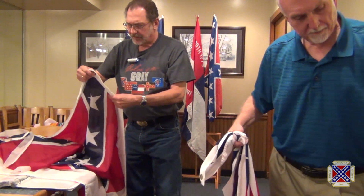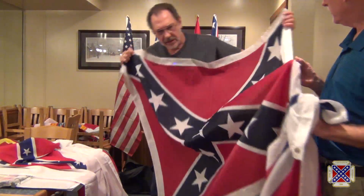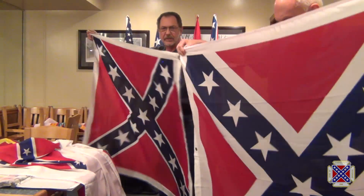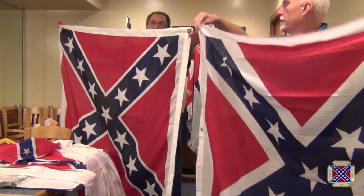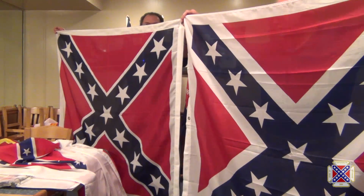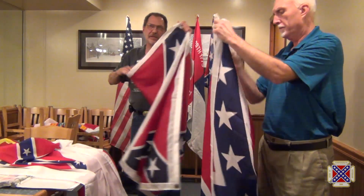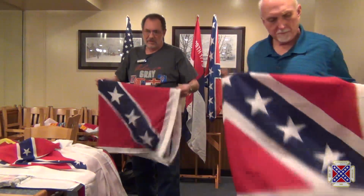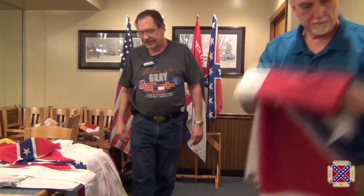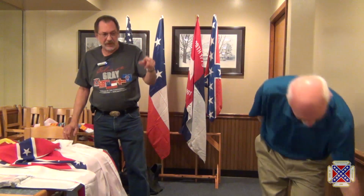This flag here is infantry. That's the 48 by 48, and that one you've got in your hand there, if you'll hold it up, you'll see the difference. That's the 52 by 52. They're both large flags. Both can be seen on the staff, but they are two different sizes. And my research shows me that the different companies that made the flags didn't really adhere exactly to the measurements that the Confederate government gave them. So that's it.